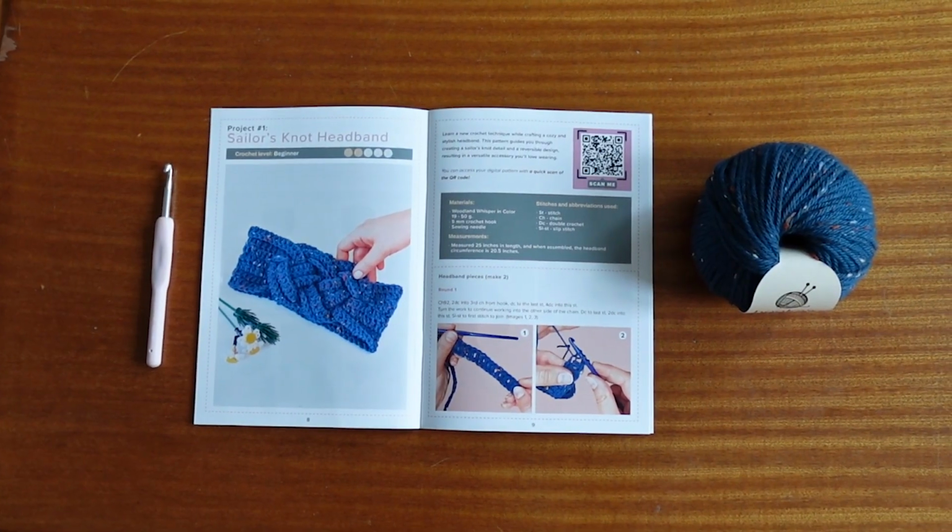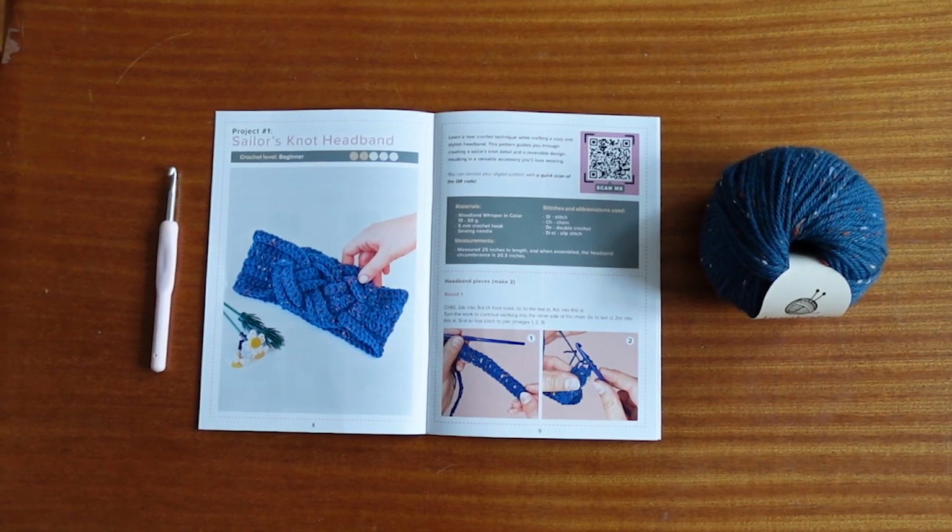So I'm so excited to see what patterns are in this box. So I have 3 patterns to choose from. I think I'm gonna go with the sailor knot headband because that looks like a lot of fun and it'll be a somewhat quick project. Famous last words, but we'll see.